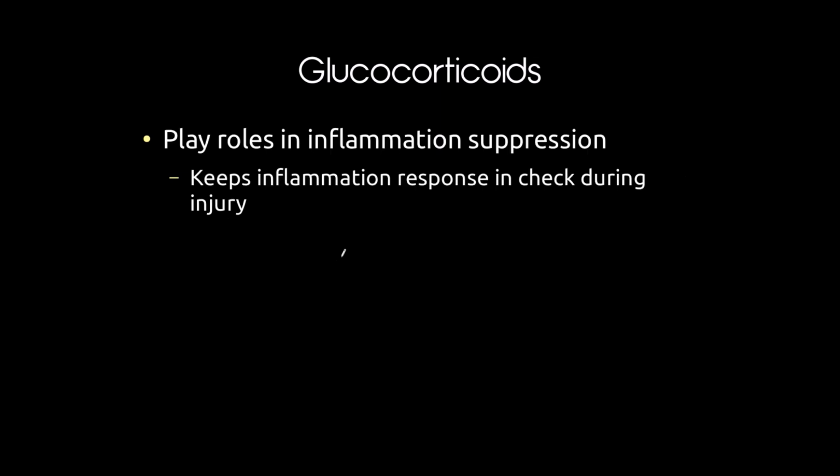Also, glucocorticoids play a role in inflammation suppression. It actually turns out that glucocorticoids, particularly cortisol, keep the inflammation response in check during injury. So that's good. If you have some sort of injury, it's good to not let the inflammation response overwhelm other processes going on and get out of check.